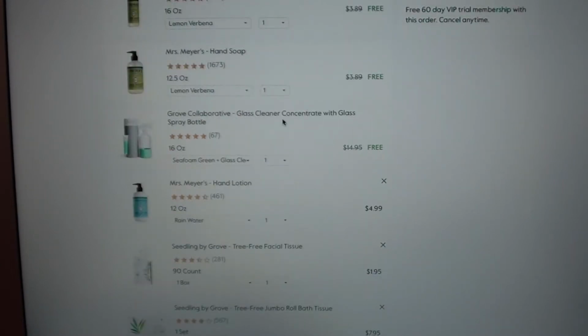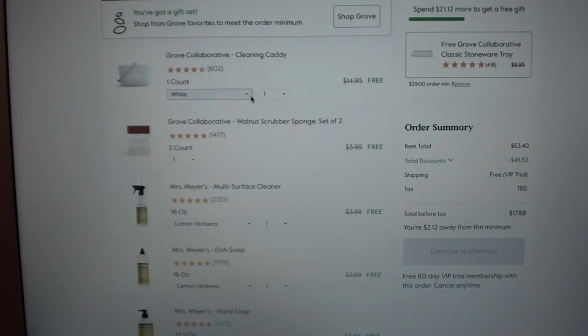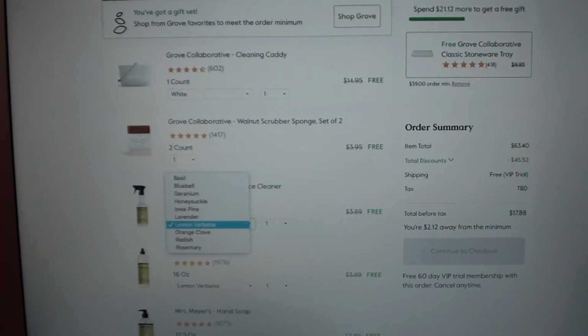And then also here, when they put in the free products, you can go in and change the caddy from white to the limited edition pomegranate, the white matte, or the gray matte. So there's that. And then also on the multi-surface cleaner, you can choose any of these options. So know that as well. You only have to make a $20 order, and then it's free shipping for 2 months unless you want to cancel the VIP. Yeah, it's VIP. I almost said VIB. I don't know why.